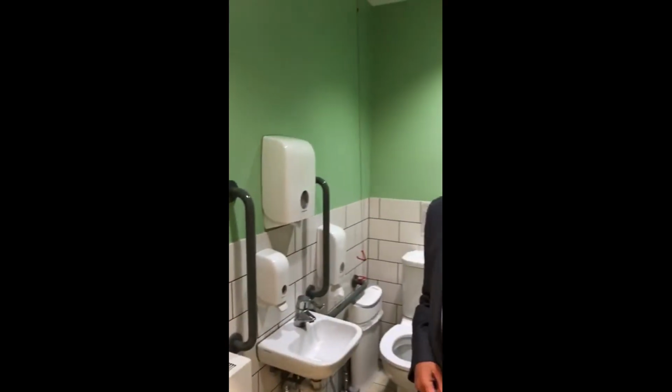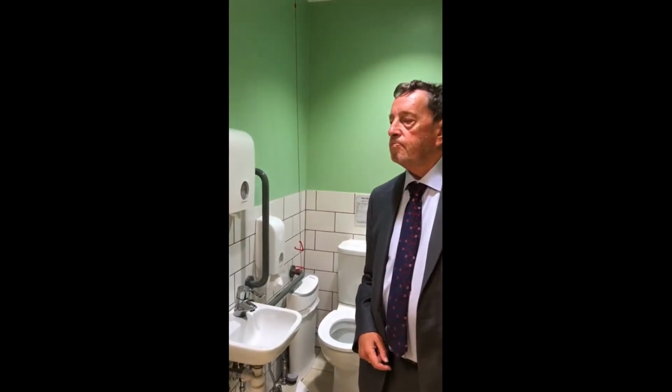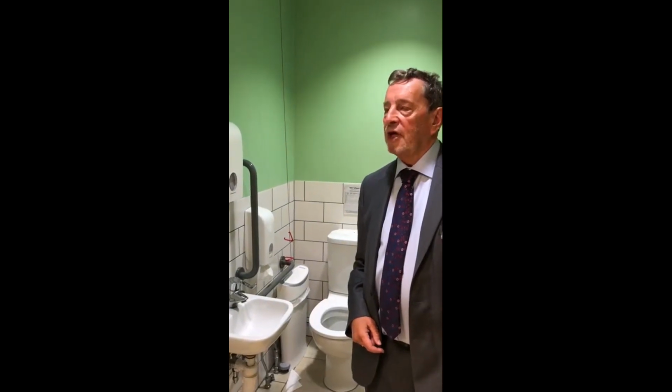The wash basin is on the right-hand wall from the toilet when seated. And what about the rest? There is a single lever tap. And where is that? The soap dispenser is above the basin. Well, thank you very much. It is manually operated.